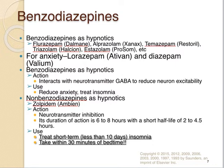A subset of this is a non-benzodiazepine, specifically Ambien or Zolpidem. It is a neurotransmitter inhibitor. It has a long duration of 6 to 8 hours with a short half-life. It is used specifically to treat insomnia, and the patient should be instructed to take it within 30 minutes of bedtime.